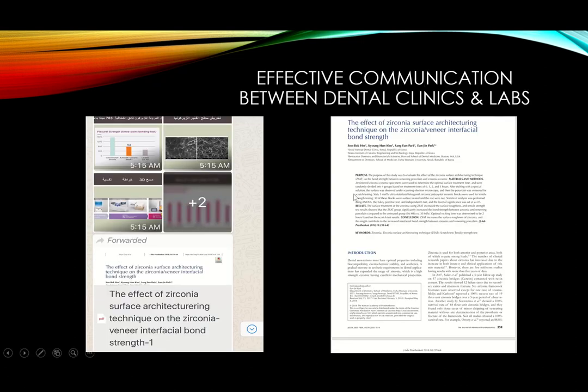Now, this is just to show you how far miscommunication can go. I asked the dental technician to give me a proof of etching for the zirconia. So they sent me this: the effect of zirconia surface architecturing techniques on the zirconia veneer interfacial bond strength. This is talking about the interfacial layer, which is the outer layer of the core, if it's etched, and how ceramics, when you veneer ceramics on top of it, will adhere and stick in a better way.